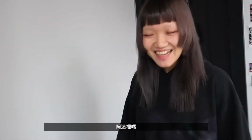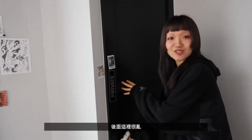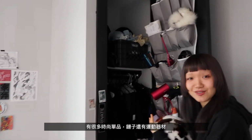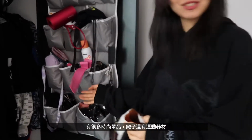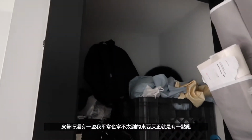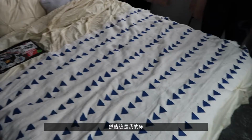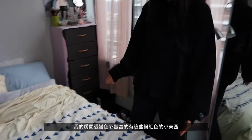Oh, very nice. And then behind this is a mess, but it's where all the treasure is. It's like, you know, full of fashion items, full of chains, full of gym equipment, and belts. And all the bags and the things I can't reach, but still, we're all pretty messy. And this, what you see, is my bed, and it's not pretty colorful.